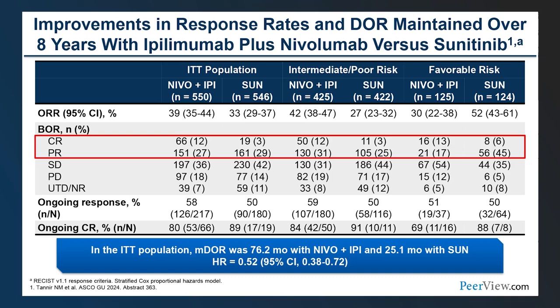So the median duration of response for the ITT was 76 months with nivo-ipi versus 25 months with sunitinib. And for the intermediate poor risk, again the primary population, the median duration of response with nivo-ipi was 83 months versus 20 months with sunitinib. So quadruple the median duration of response in favor of nivo-ipi versus sunitinib. And even for favorable risk, over time now, again with 8 years median follow-up, the median duration of response is almost double, 61.5 months with nivo-ipi versus 33 months for sunitinib.